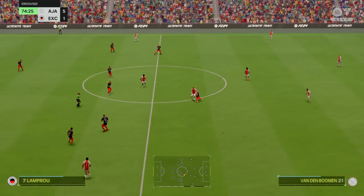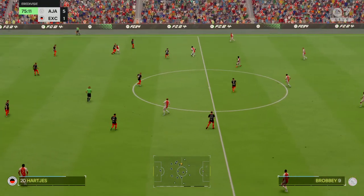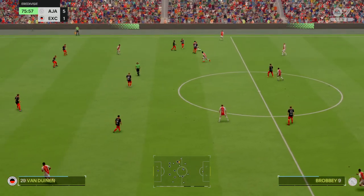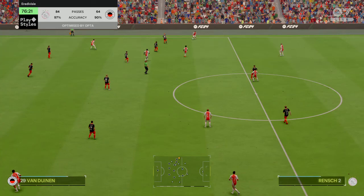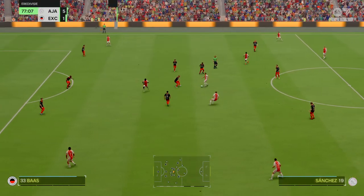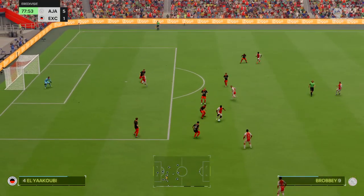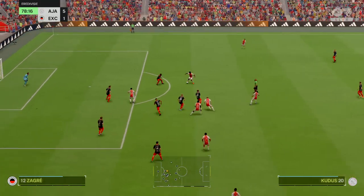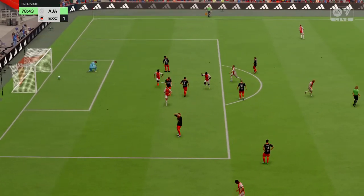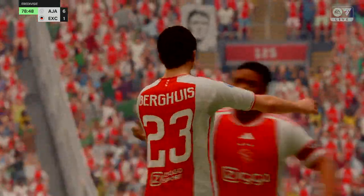Van den Bomen. A quarter of an hour remaining here. Divine Rensch. Kudus. Sanchez. Promising pass. And it's two for him today. A masterful performance. The defenders unable to stop it.